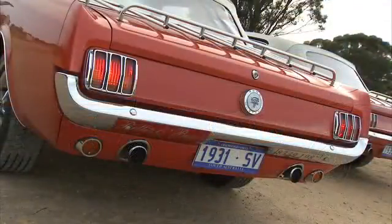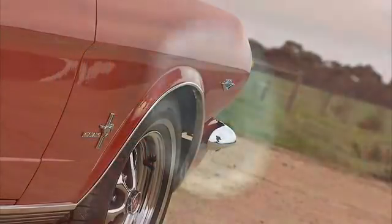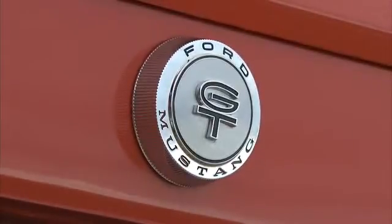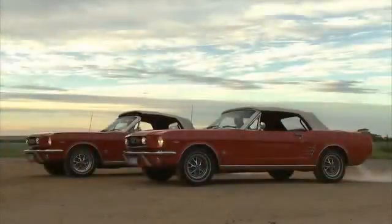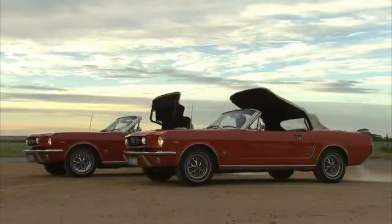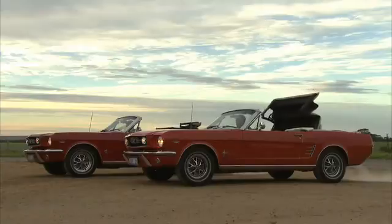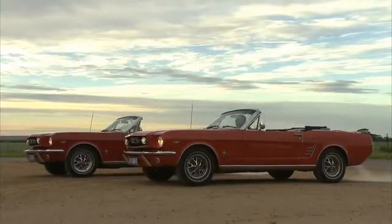Sporting the now famous GT badge, both these Fords are equipped with the original GT equipment package. And yes, just in case you were wondering, that's where you fill this baby up. When it comes to gas caps, they really don't make them like they used to. Both these Mustangs feature fully automatic electric soft tops, an original feature built into the car way back in '66. So now that the sun's up, let's get those tops down and let Belle and Beau loose on the open road.